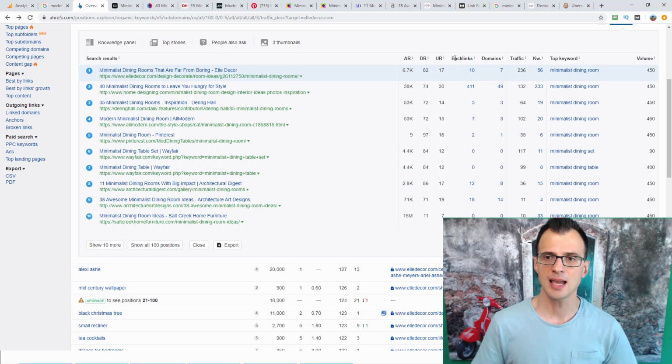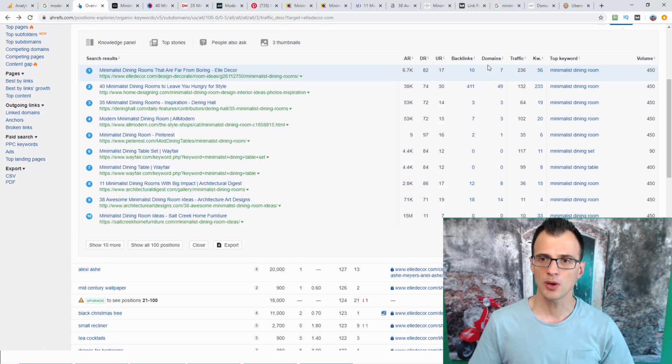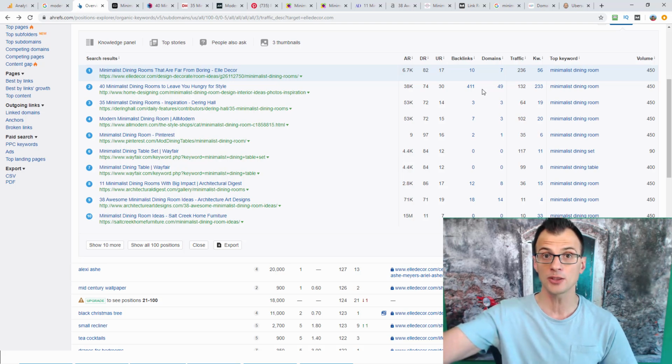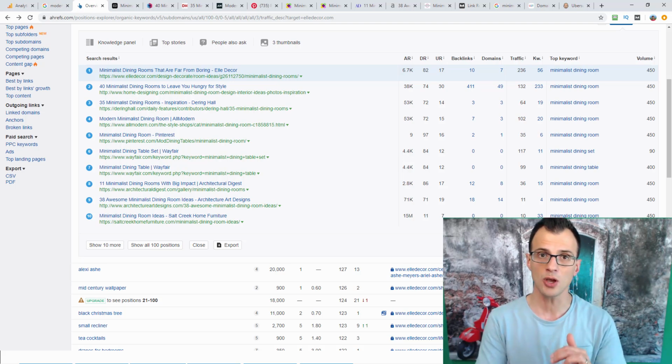Now, the other things that you will see here are backlinks and domains. So essentially, this exact URL of saltcreekfurniture.com has no links to it. And it also has no domains linking to it. So the difference there is that there could be 411 backlinks from 49 domains. So some domains might have 10 or 20 links from that one domain pointing to this one URL. However, what this tells us is that this website, Salt Creek Home Furniture, has managed to rank with a weak domain with no backlinks. All right, and that's really good news for us.